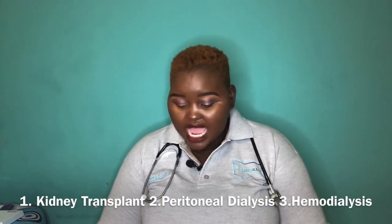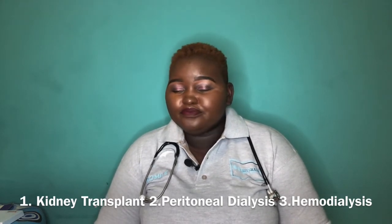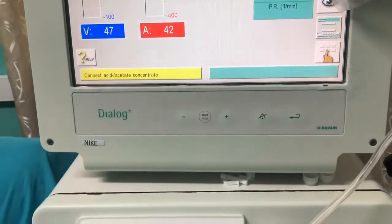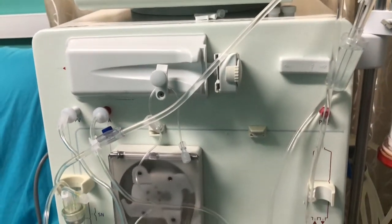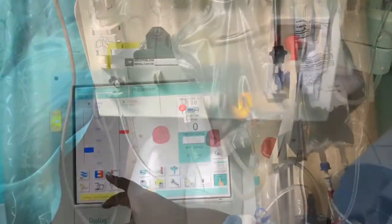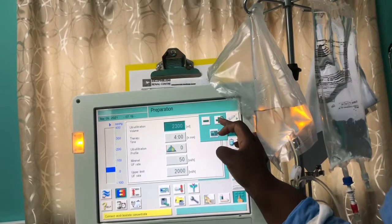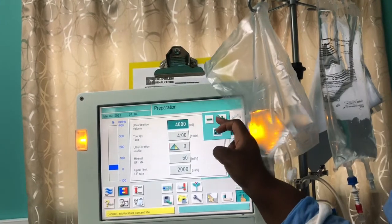Okay, so now with hemodialysis, I'm going to insert just a snippet of hemodialysis so that you can see. So in this video, I'm just showing you the dialysis machine. It is in preparation mode. So this is the hemodialysis machine. This is how it looks. And then over here, I am just setting the parameters. I'm just doing the settings on the machine.